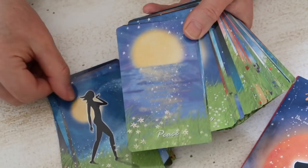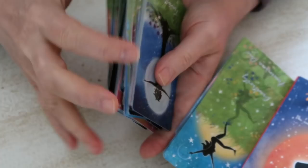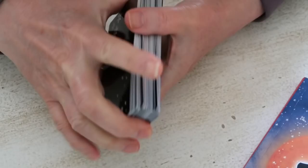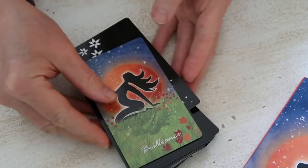So let's just draw a card, because I would love to read a little bit from the guidebook. The guidebook descriptions are quite lengthy, so I probably won't read a whole one, as this video is going to get really, really long. It's really nice cardstock, by the way. Okay, so, all right, so we have brilliance. All right, and this is what the guidebook looks like.